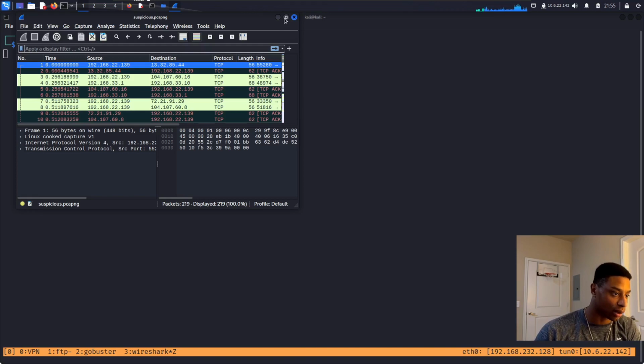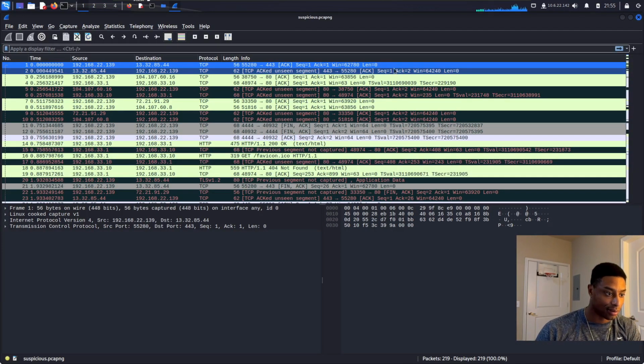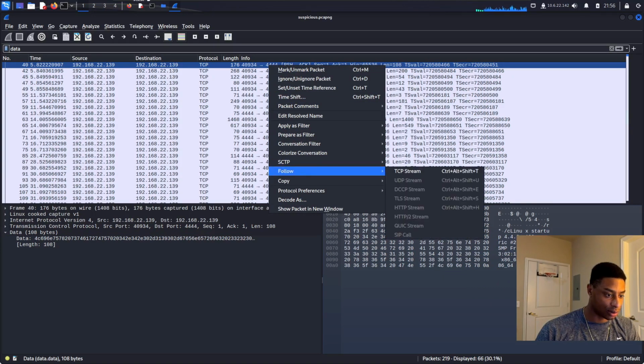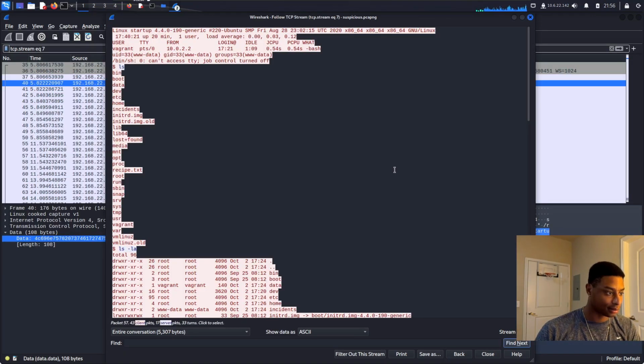Let's see what pops up in this Wireshark tab. Okay, we see there's a lot of packets. Can I just filter for data? Does that work? We see some stuff here. Let me do follow TCP stream. There we go. Okay, so this looks a lot better.